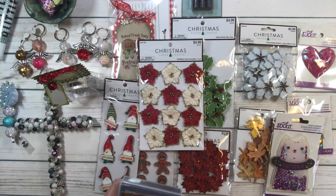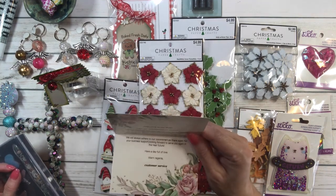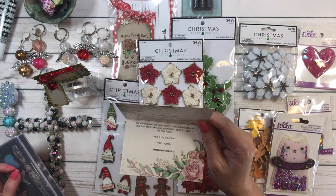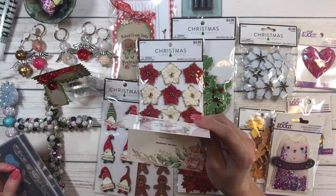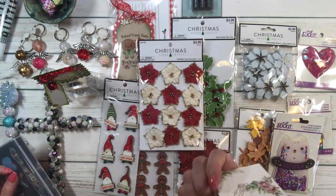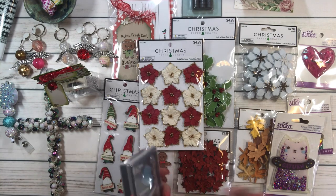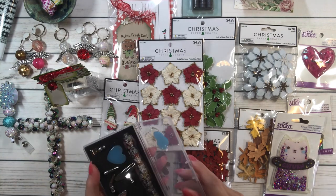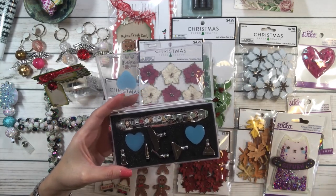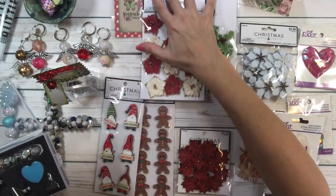Let's see. Okay, says, welcome to my shop. Thank you, what a pretty card. Thank you for purchasing our products. This item has been sent with care. We hope you are satisfied with our service and products. Have a day full of love. Warm regards. Thank you. That's a pretty card. My gosh, guys. And I saw this and I said, I gotta have that. Look at this. So this cost, I wrote it down, $15.99.